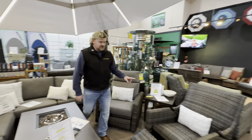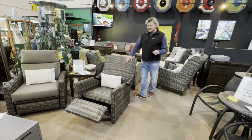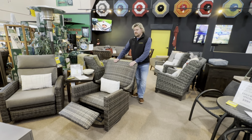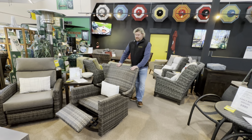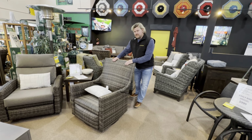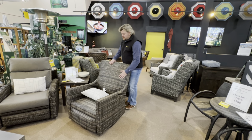New arrival for 2023 from the collection Biltmore is this recliner. We'll show you some more Biltmore a little bit later in the video because it's in another part of the store, but this is such a fun option to have arrived. And the cool thing about Biltmore is that the cushion's actually built in underneath the resin. So it doesn't require a cushion.